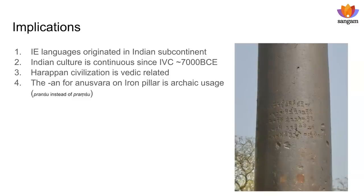We also see from the references to Vedic concepts, the deities and so on, that the culture is continuous from IVC, whenever IVC was reasonably urbanized. I'm putting a conservative date of 7000 BC, it could be earlier. We know Harappan civilization is Vedic related.